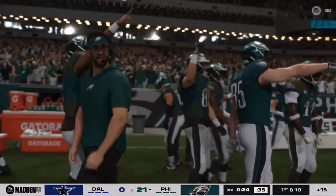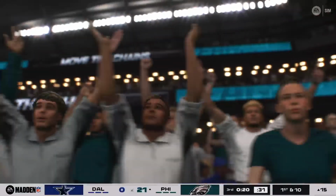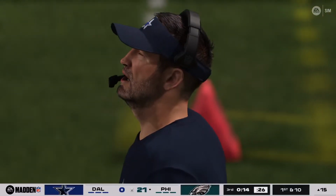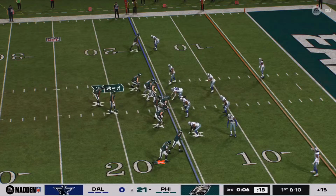Speed kills, baby. You better make that tackle right away on these receivers or you're going to get some serious yac. Those yards after catch just like that. Taking a short gain and turning it into an explosive play. Into the red zone after that big pickup. It's 1st and 10 from the 15.